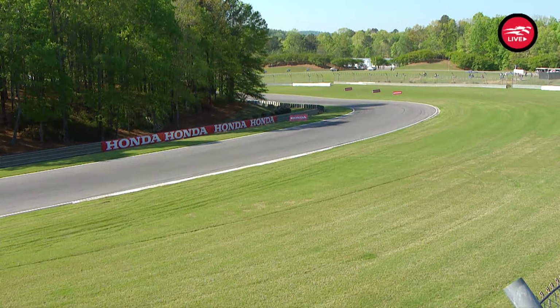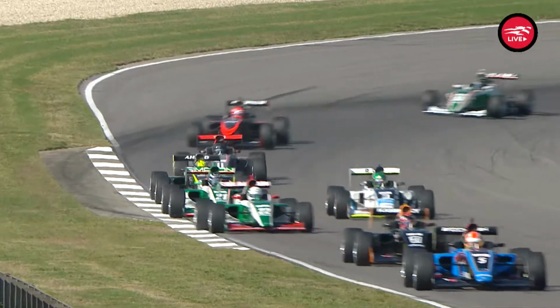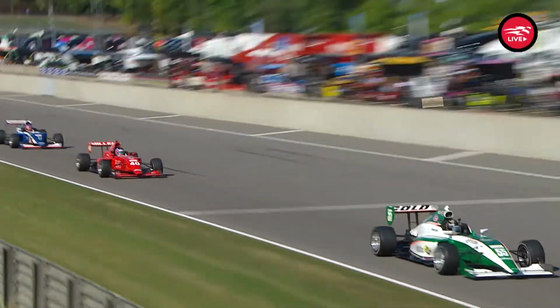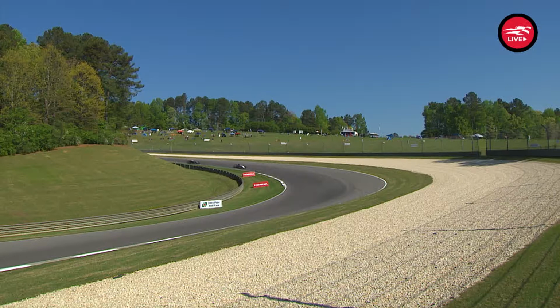Battles further back coming through turns number 14 and 15 now. You see the two exclusive Autosport drivers. Actually, that's now Jacob Abel in the 51, right behind Braden Eves. Eves was the race winner yesterday, currently runs P4. Right behind him, Jacob Abel.